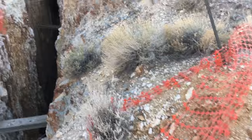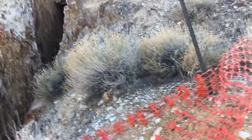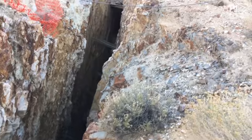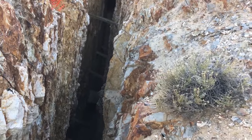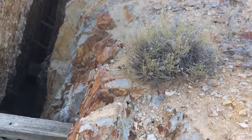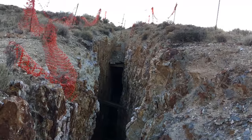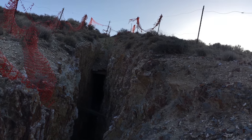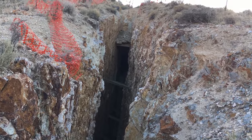Oh my god, there's different layers. I can see up there. There's like a walkway that goes back that way. It's a cave-in, huh? I don't know, dude. Yeah, that's a cave-in. You can see the top one, and then way down there is the lower one. Yeah, there's timbers right there. This was underground at one point. That was the top tunnel right there.